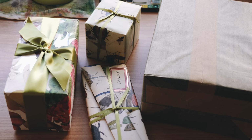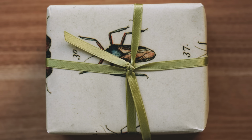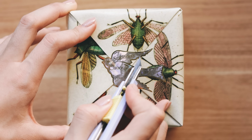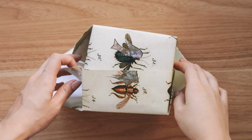Choose and Keeping is my favorite independent shop that holds a curation of rare art supplies, stationery, and just really fun, unique objects. And I've been a longtime customer of theirs, so I'm excited to see the growth of unique art supplies that have been rolling into their selection.